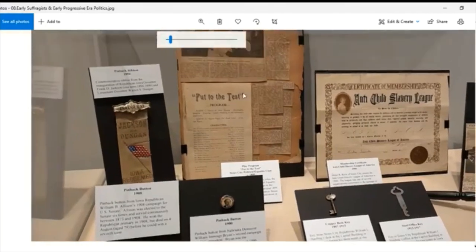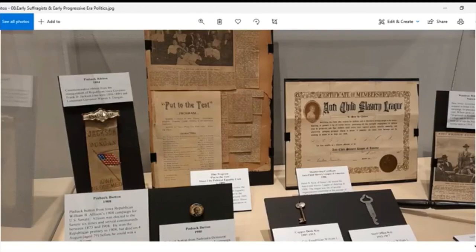Here in the back, we have a pinback ribbon from the inauguration of Frank B. Jackson, who was elected governor of Iowa in 1894. He was a Republican who replaced a Democrat. That's why it says Iowa redeemed, because Iowa was really dominated by the Republicans from the Civil War up through the 1930s, into the time of Franklin Roosevelt and the New Deal. A rare exception was a Democrat who had preceded Jackson in office, and so the Republicans came back in power with Jackson.